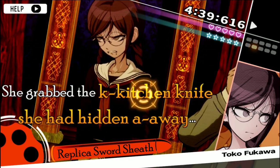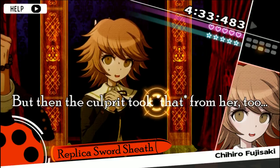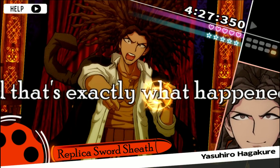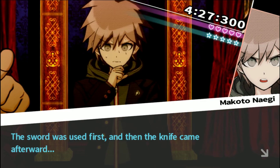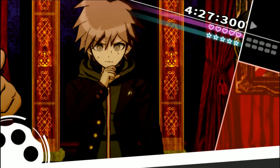She grabbed the kitchen knife she had hidden away. But then the culprit took that from her too. And they killed her with it. And that's exactly what happened. The sword was used first, and then the knife came afterward. Is that really the order of events? That leads to some unexplainable details.